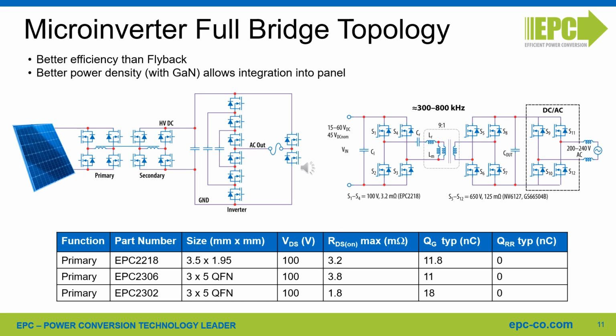GaN offers higher switching frequency and power density to allow integration into a panel that is simply not achievable with silicon MOSFETs. The primary stage requires 100 volt FETs. EPC 100 volt GaN FET is ideal for optimizing size and efficiency. The proposed topology for maximum efficiency and the smaller size is the LLC. The secondary stage in the inverter requires 650 volt FETs.